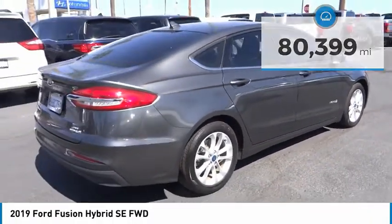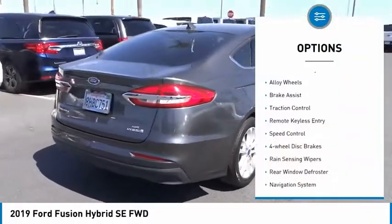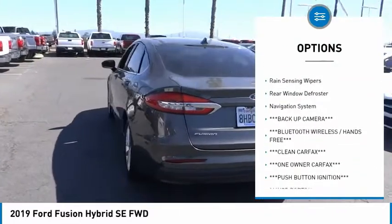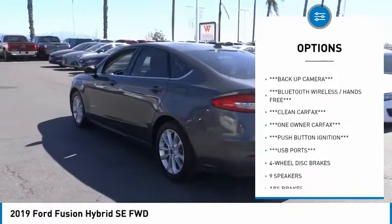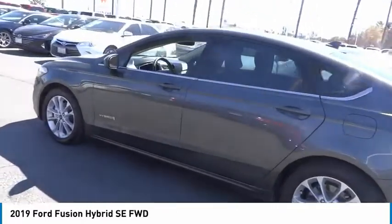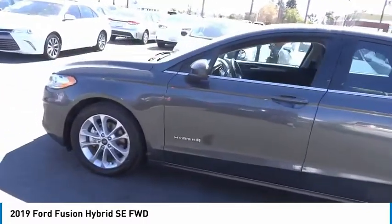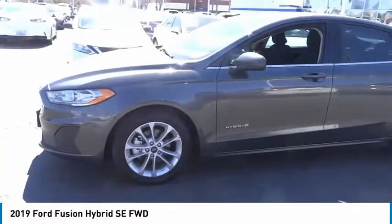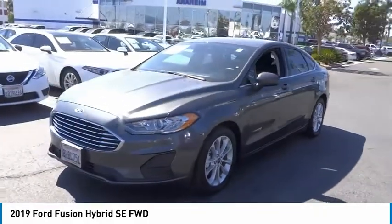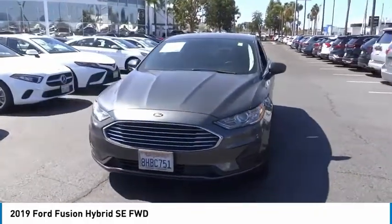Here are some of this vehicle's great options: electronic stability control, alloy wheels, brake assist, traction control, remote keyless entry, speed control, four-wheel disc brakes, rain-sensing wipers, rear window defroster, navigation system. This vehicle offers reliability and good looks at a great price. So come in and take a test drive today.